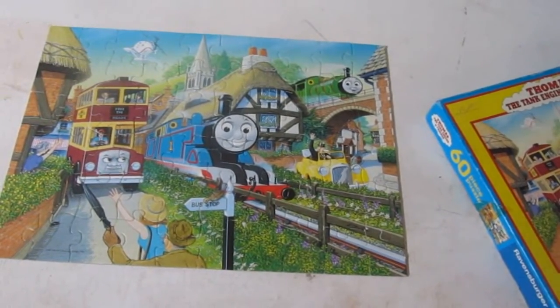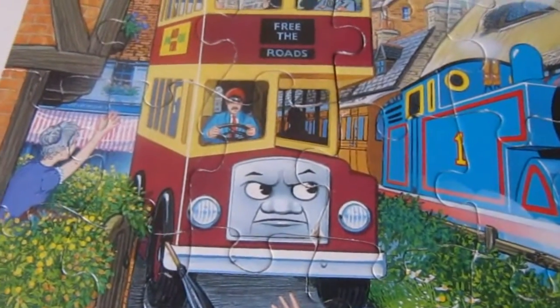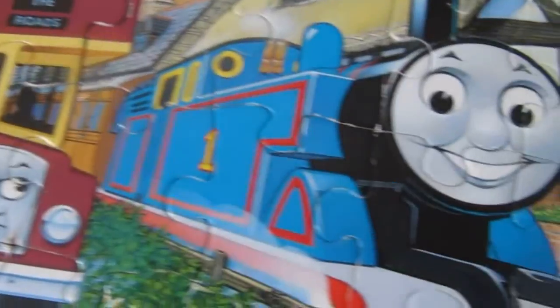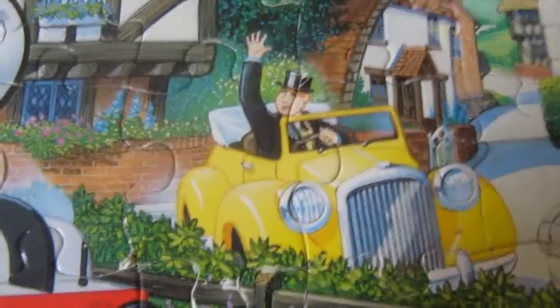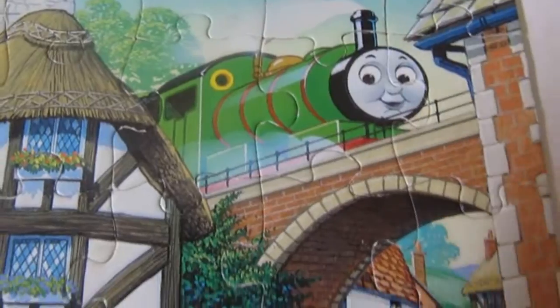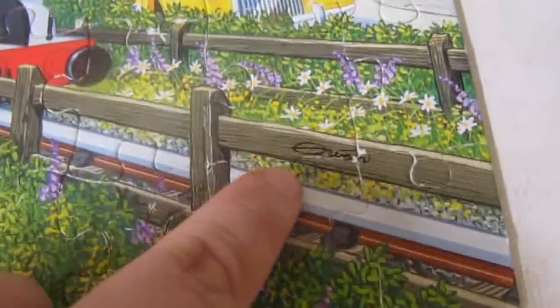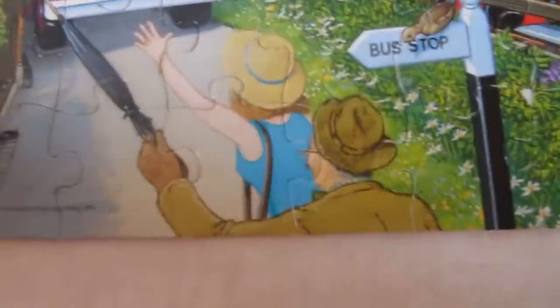Let's take a look at it in a bit more detail. As we can see, we got Harold at the top there, and Bulgy looking rather miserable as usual. Then we have Thomas pulling Annie and Clarabelle, the Fat Controller in his yellow convertible, which is seen in several Owain Bow puzzles, and Percy there going across the bridge. Down here, obviously, we have the normal Owain Bow signature, and some people waiting at a bus stop.